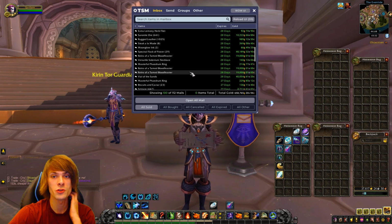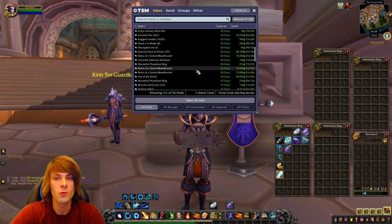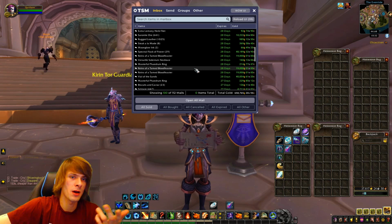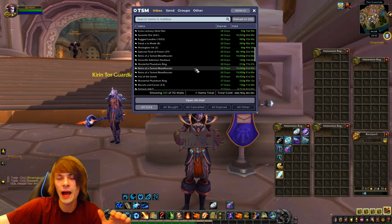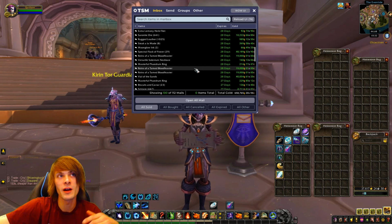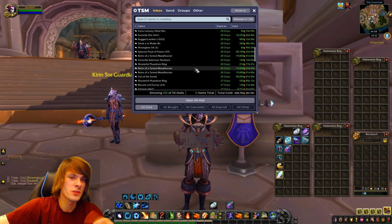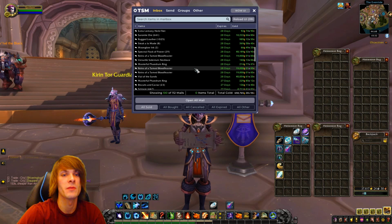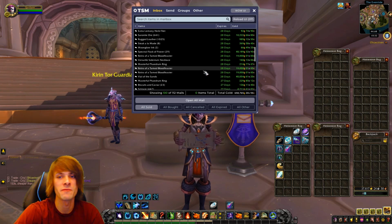We actually sold 2 more of those, which brings our total up, and give or take we made somewhere between 4 to 5k per mount. So I'm not happy with that, to be honest, but I have to bear in mind that this one was heavily farmed in BFA, so there's still quite a lot of them. I just wanted to test the market because I've got quite a lot of the Tamed Blood Feasters.